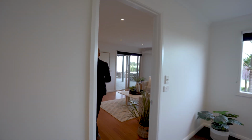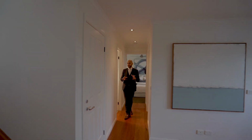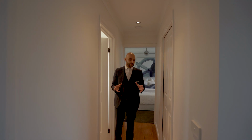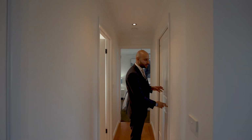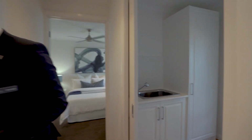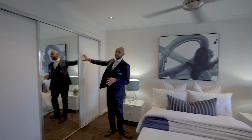Now, as it flows, and by the way, there's a few things that I'm probably not mentioning because this is a lot of house. Let me put it to you that way. It is certainly a lot of house. We've got the laundry area on my left-hand side. We have got the third bathroom on my right-hand side. And in here, we have got the fourth and final bedroom. This room has got built-in robes in it.